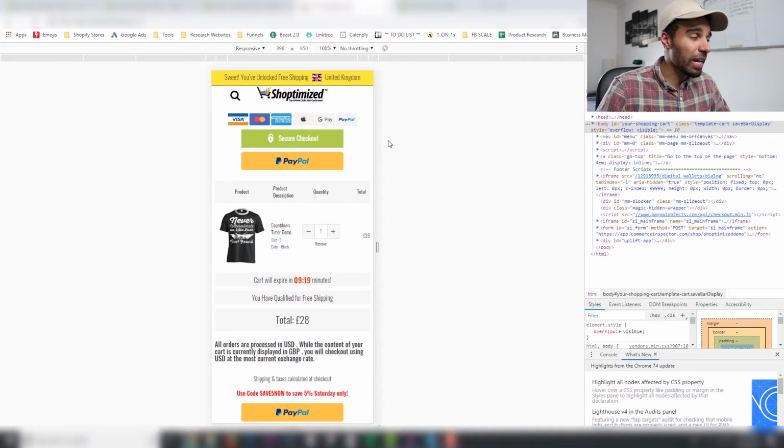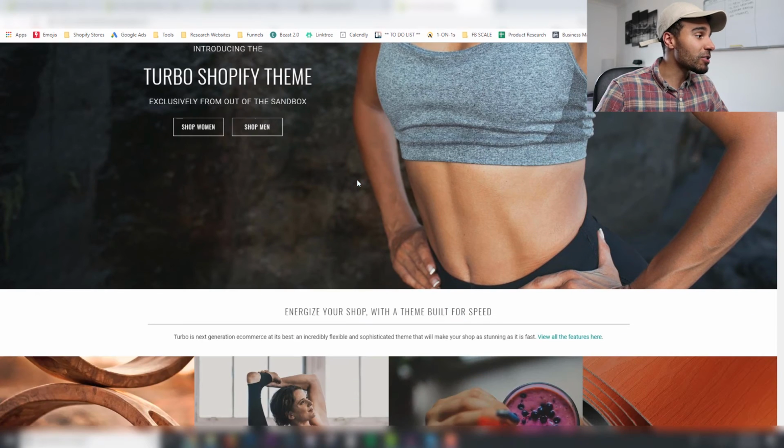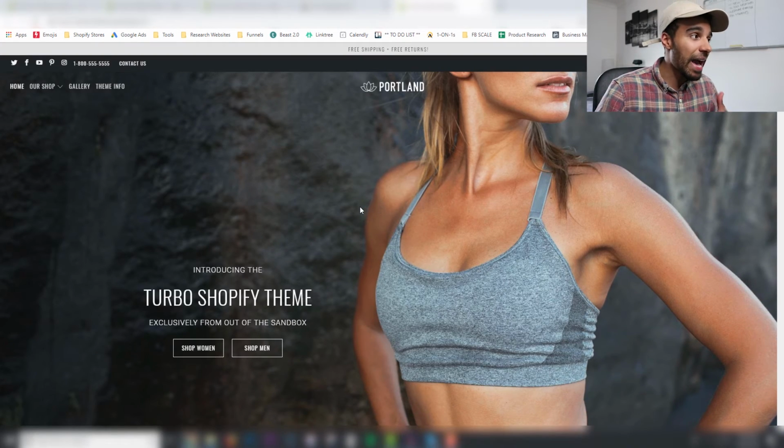But the one that I'm going to look at now is probably the best one that I recommend, and it's the best paid Shopify theme that is out there, and I think it's the most expensive one as well. So which is that theme? And it is Turbo. Now Turbo is super clean, and one thing about Turbo is it's super, super fast. Turbo is lightning quick. But the great thing about Turbo is you can add tons of stuff. You can get a developer to add in loads of different features as well.